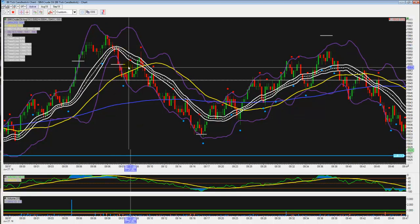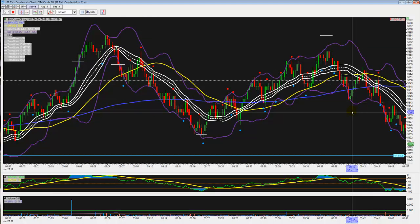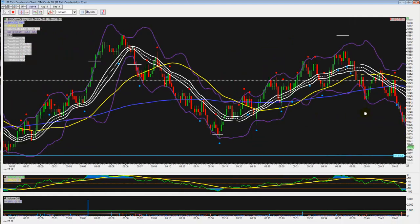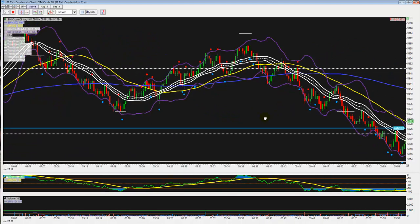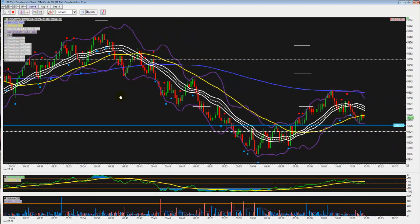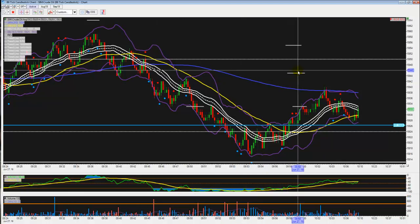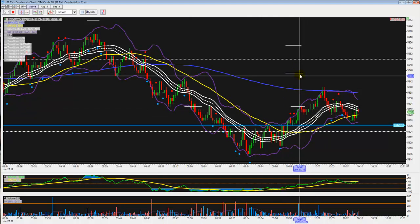Now you could stage it in if you wanted to, but it's best to just get in and take a shot at it, or just go one contract and see what happens with it. So it has not officially made 2P on the down trade, but there was 1P available a couple different times.